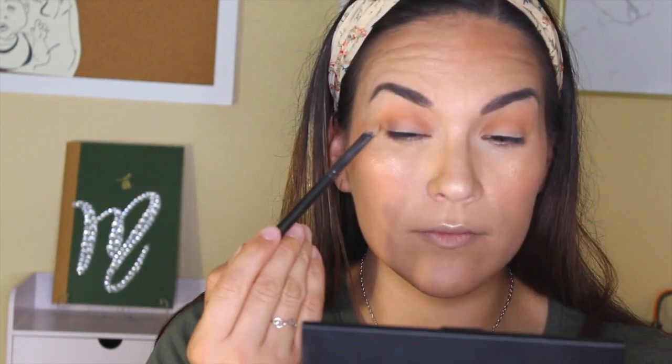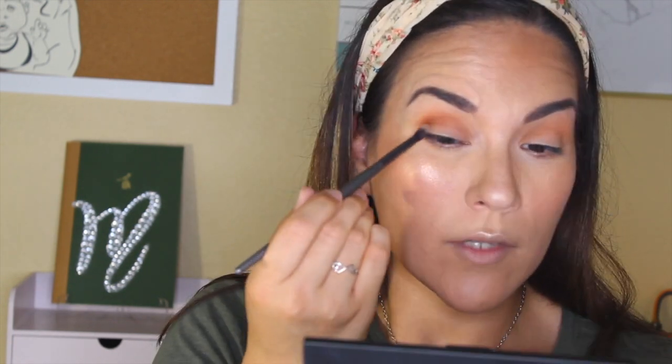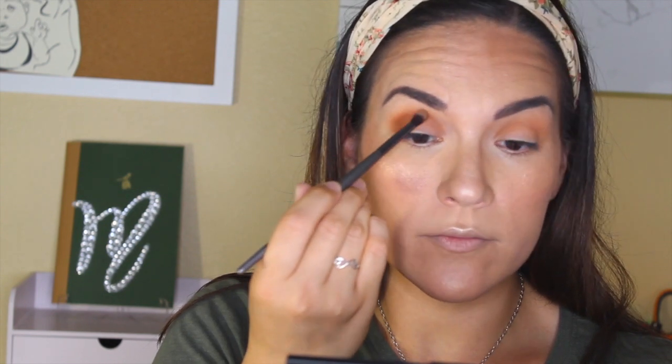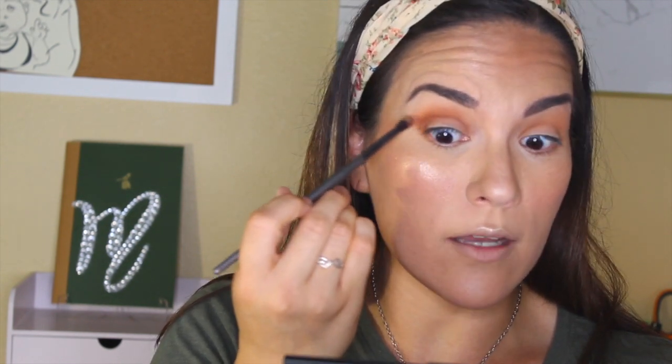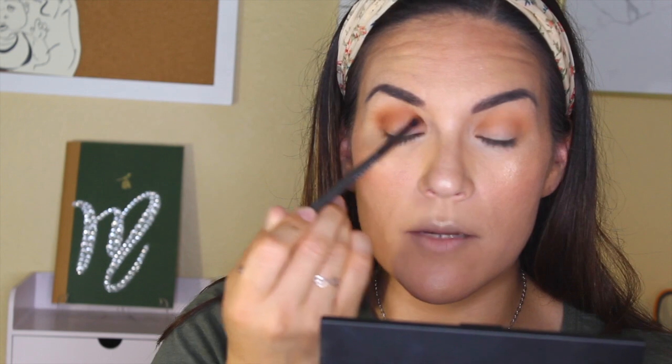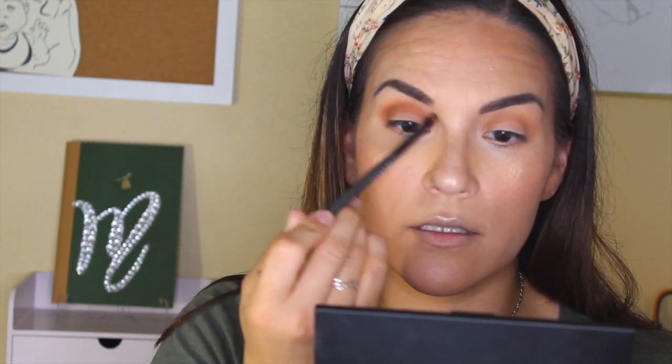The next color, I'm going to use a different brush by Luxie. It's a precision shader. I'm going to use Throwback. It's a deeper brown color. I don't like that brush as much. I'm going to go back to my original brush. And for this darker shade, I'm kind of just blotting it in, if you will. I usually start at the outside edge of my eye, and then inside the crease, and from here I'm dragging it out a little bit and blending it in.